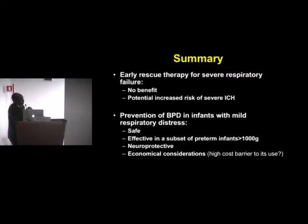In summary, for early rescue therapy for severe respiratory failure, no benefit was seen, and there's maybe a slightly increased risk of severe intracranial hemorrhage in this population of babies. For the prevention of BPD in infants with mild respiratory distress, a different indication for inhaled nitric oxide compared to these studies, it's safe. It seems to be effective in a subset of preterm infants that weigh more than 1,000 grams, but I don't think that this is the patient population that we really want to target, or where we really have a problem with BPD. It seems to be neuroprotective, and economic considerations have to be taken into account given the high cost of inhaled nitric oxide.